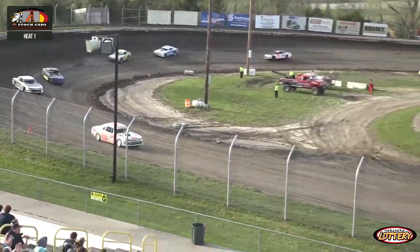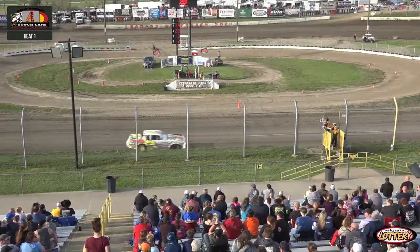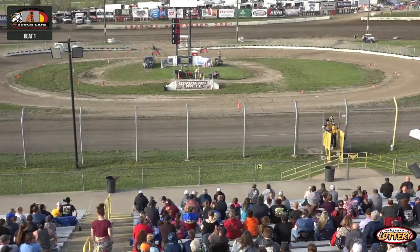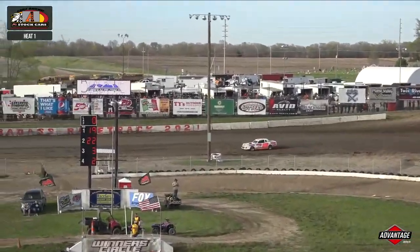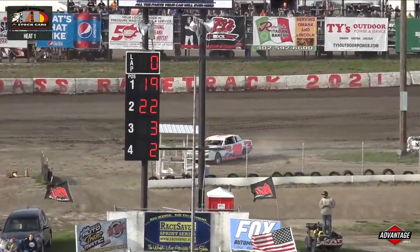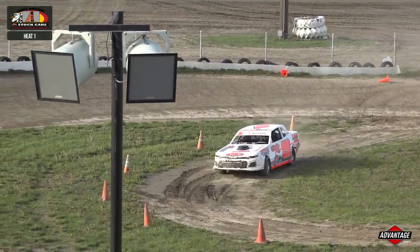Give it up for Kyle Vanover. Shane Stutzman, Nate Thompson, Hunter Wergen, and Bob Ruzinger will round out your top five, all going to the A feature. Alex Donovan will be relegated to a B, but picking up the heat race win, the 19, it's Kyle Vanover.